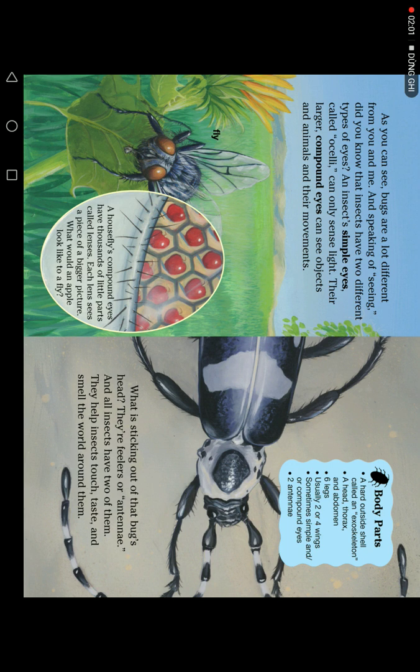Speaking of seeing, did you know that insects have 2 different types of eyes? An insect's simple eyes, called ocelli, can only sense light. Their larger compound eyes can see objects and animals. A housefly's compound eyes have thousands of little parts called lenses. Each lens sees a piece of the bigger picture. What would an apple look like to a fly?